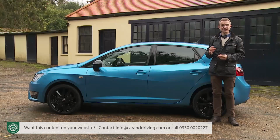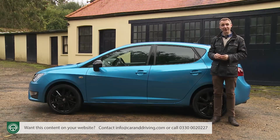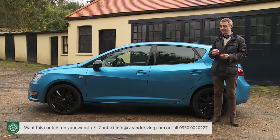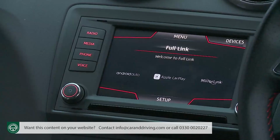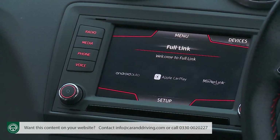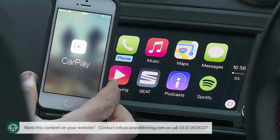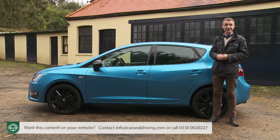You have to stretch up to an Ibiza with Connect spec though to get as standard all the cutting edge media connectivity that Seat is making such a big noise about with this car. Namely the full link setup that allows you to duplicate the functionality of your smartphone handset onto the dashboard infotainment screen and use selected apps. Now, I'm going to give you a bit more detail on this as the full link media connectivity package is optional with most of the plusher Ibiza trim levels, and we think many potential buyers are going to want it.